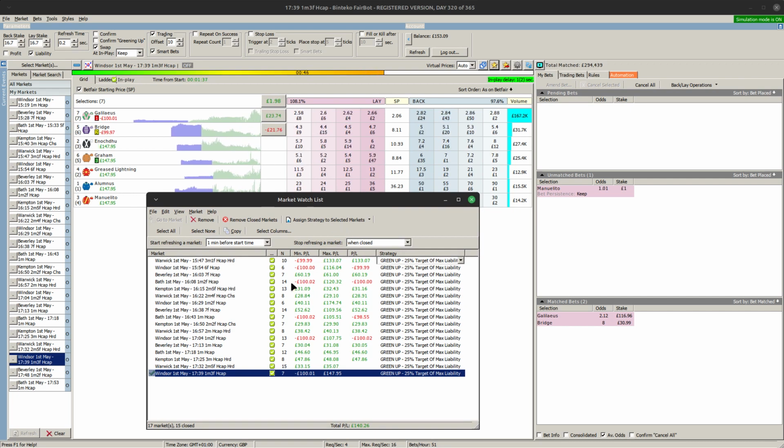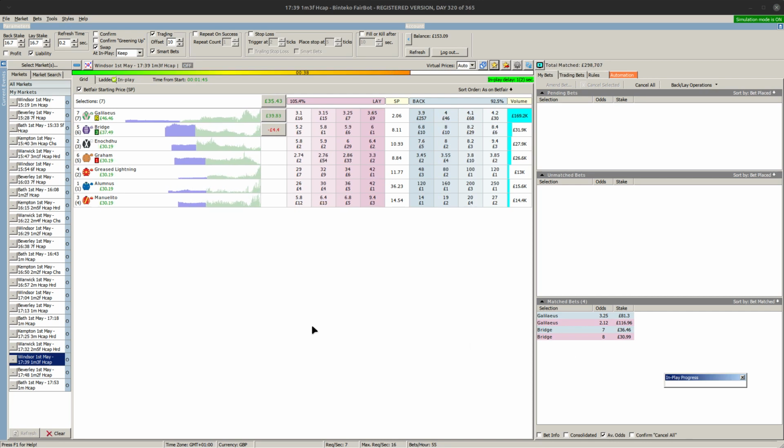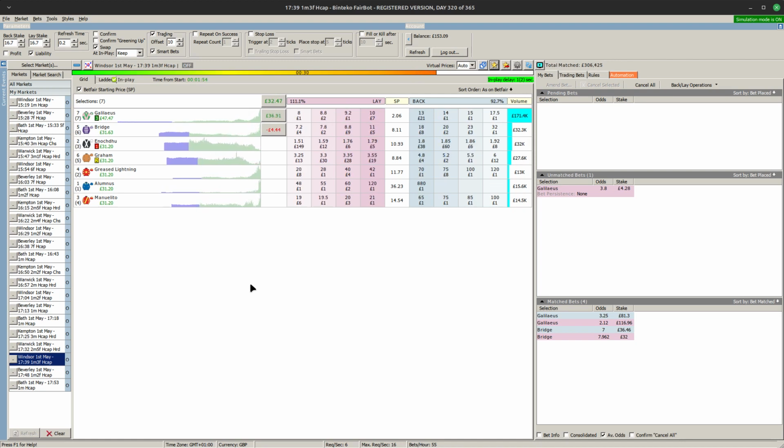That one there was very close to trading out. We'll see how it goes. Here we go, that's a trigger point being hit. So that's trading out for £35 or thereabouts. So as you can see, it seems to be pretty good, and of course there's absolutely no effort required in terms of the selection process. So let me move on to the next race and I'll let you see that.